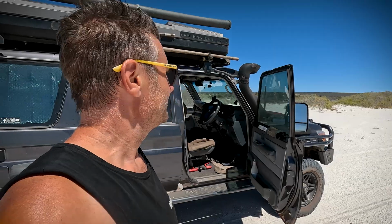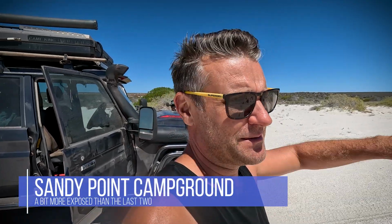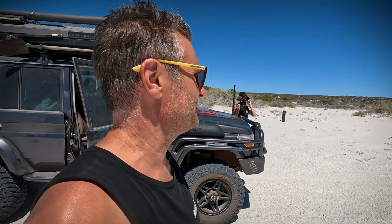Next stop is Sandy Point Campground, which is not so much a mission to get in, but it's soft on the way in. There's a pretty gnarly dune as you first come in that looks like it'll be fun going in, be fun going back out, because you're going down the gnarly bit. We'll have to go back up the gnarly bit, so I'm sure it'll be fine.